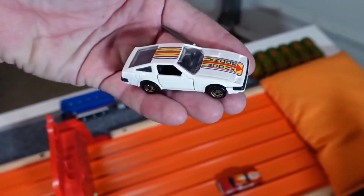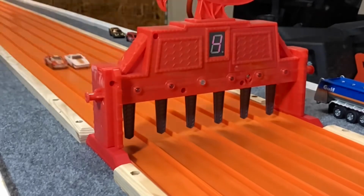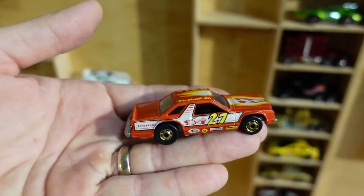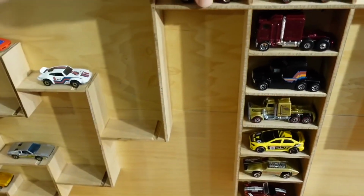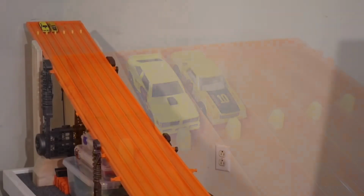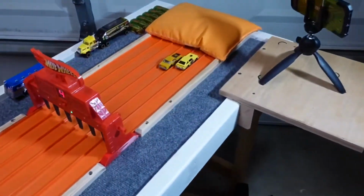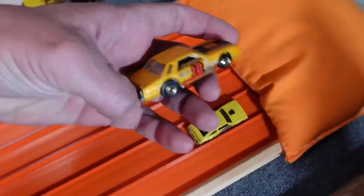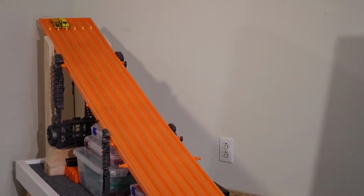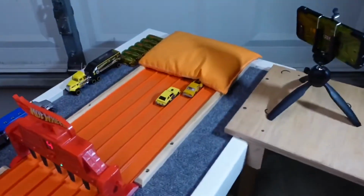300Z taking that one. Let's check the video. Fairmont with the larger gap. Moving on to the finals. On your marks, get set, go! Murata, 442 is trying to catch up. Ran out of room, Murata wins that one. Lane swap, we got the Murata in lane number five. On your marks, get set, go! Good race.